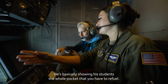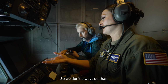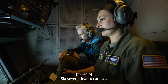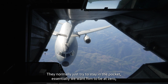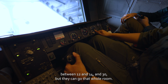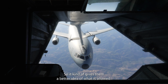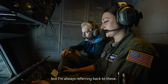So he's an instructor. He's basically showing his students the whole pocket that you have to refuel. We don't always do that. They usually just get the contact and try to stay in the pocket. Essentially, we want them to be at 0, between 12 and 14 and 30. But they can go that whole range, so it gives them a better idea of what is allowed. So I have a good feel of what looks comfortable in the window, but I'm always referring back to these.